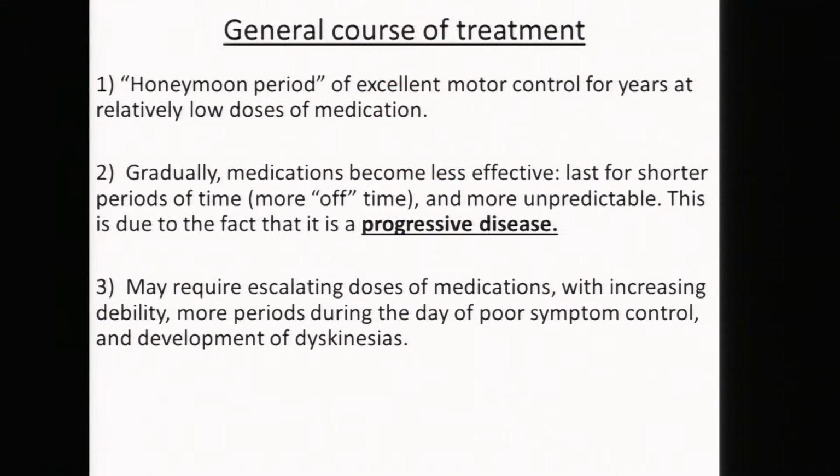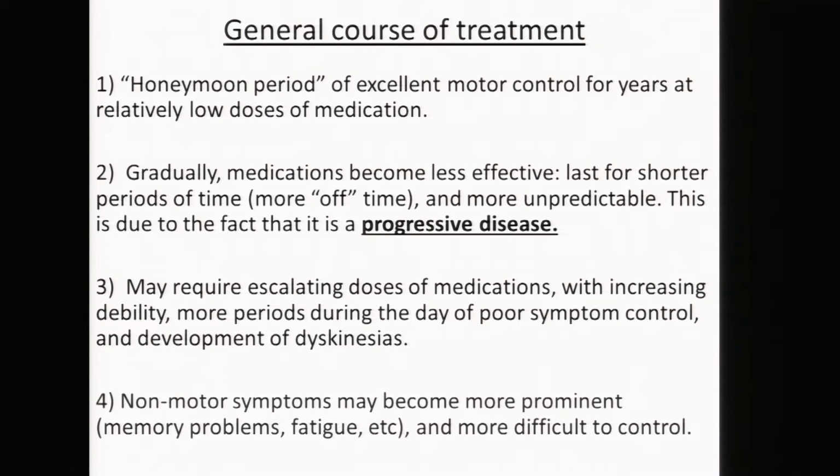Again, this is not due, and I'll touch on this in a little while, to the fact that your medication is not working or stopped working by itself. It's just that the disease is progressing with time. You may over time require escalating doses of medication. You may have more symptoms that get in the way of your day-to-day functioning, more times during the day when your symptoms are not well controlled. You may develop the fidgety, wiggly movements as a side effect of the medications. And the non-movement symptoms may become more prominent over time and more difficult to control.